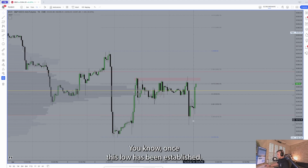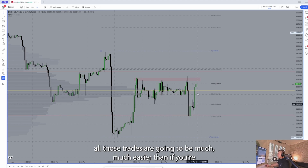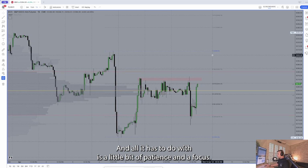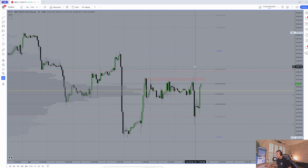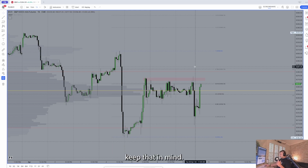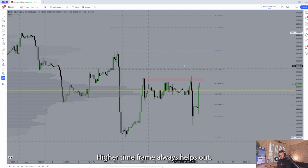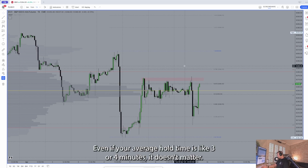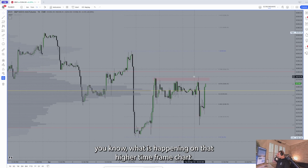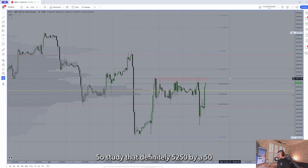If you're trying longs once this low has been established, all those trades are going to be much, much easier than if you're trying to catch a falling knife. And all it has to do with is a little bit of patience and a focus and emphasis on that higher time frame analysis. So keep that in mind. Higher time frame always helps out. Even if your average hold time is like 3-4 minutes, it doesn't matter. It's going to help you to have a big understanding of what is happening on that higher time frame chart. So study that definitely. 5250 to 5272 area is the main watch for ES.